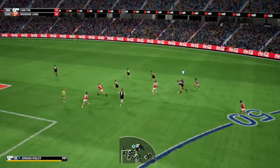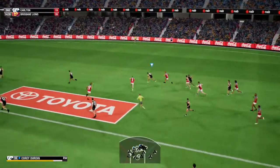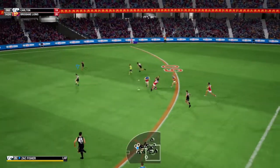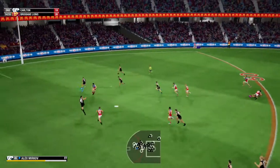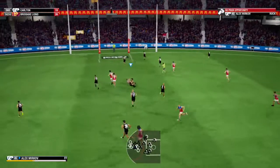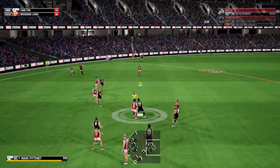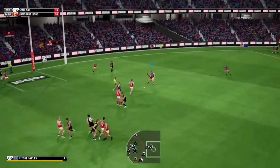Goes short by hand. Durden racking up possessions. They can link up now. McKay just streaming past and gets the footy. Another possession for him. Has a run alongside. What can you tell us at this stage, Gary? It's a really entertaining game of football.